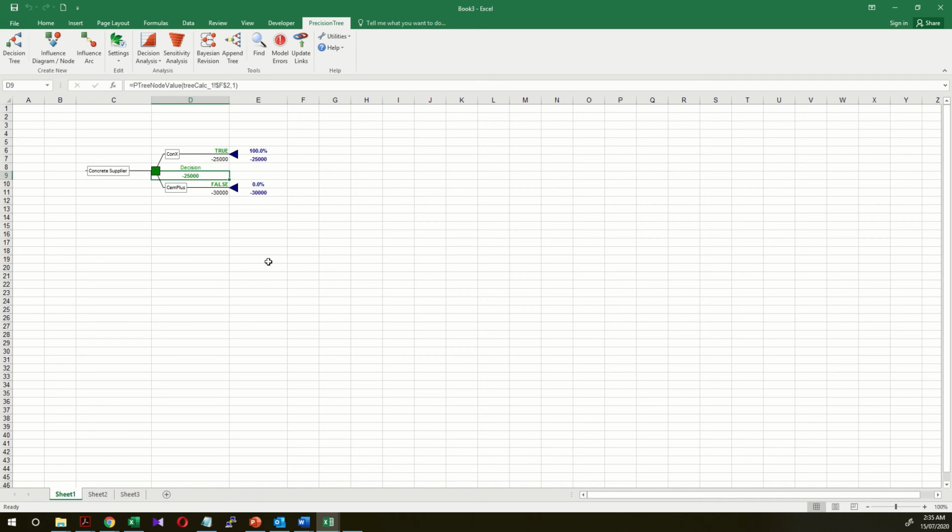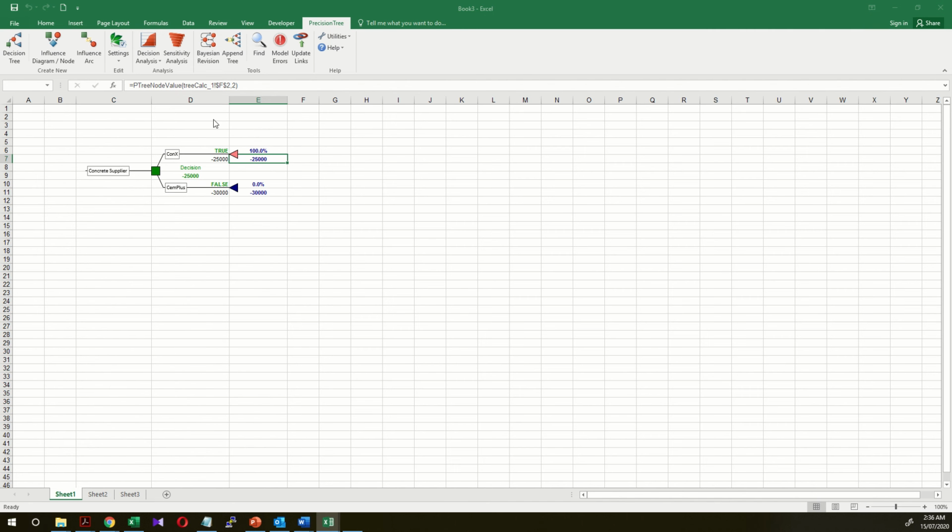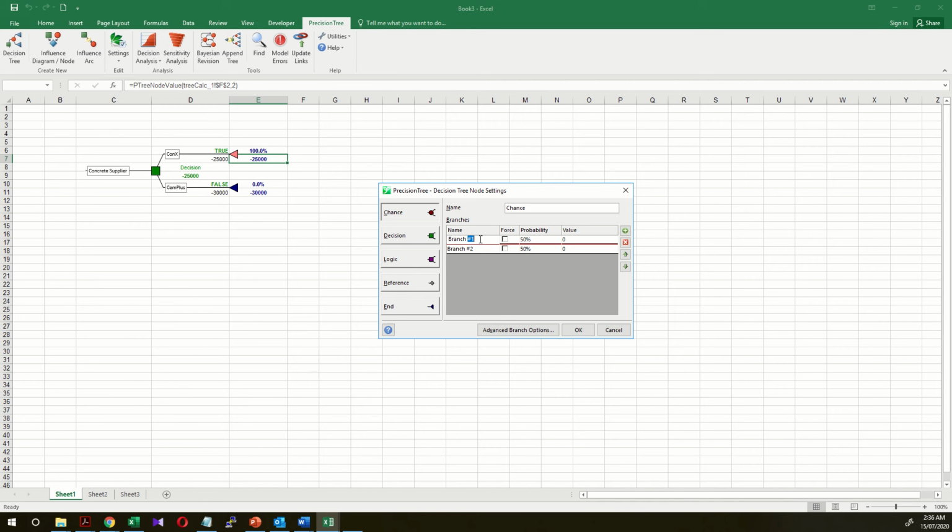Okay. And then let's move back. Okay, we'll be having a chance of 75% successful operation, and there's also a 25% chance of facing irregularities. Okay, so there are two chances soon after making the decision: successful operation and facing irregularities, right? So let's have two chances, and those are successful operation of 75%, otherwise facing irregularities or facing issues would be 25%, right?